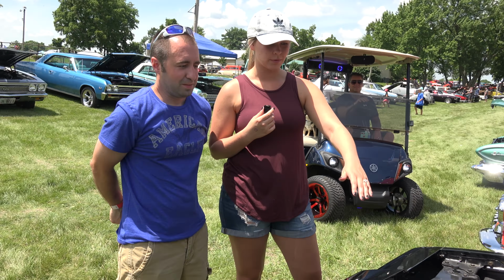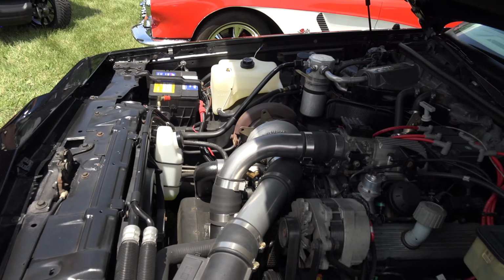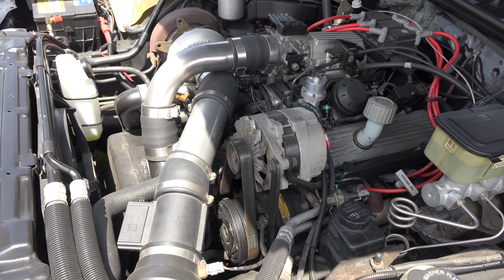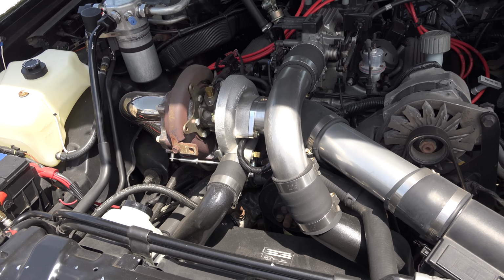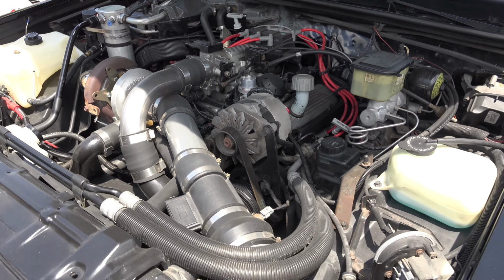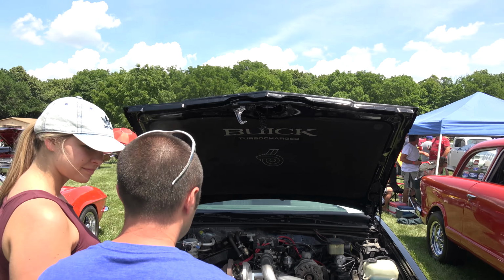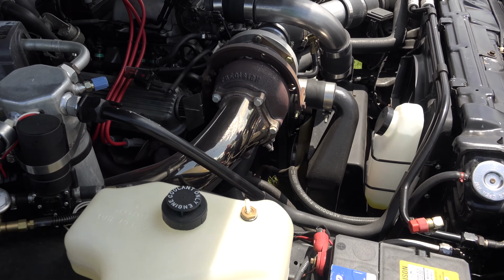So tell us a little bit about what we have going on here. It's mainly stock. It's got a couple bolt-ons, a turbo, cold air intake, a water meth kit on it. It runs about 18 pounds of boost. How much horsepower does it have? It should be close to 400. I've taken it to the drag strip. It did 12 twos in the quarter mile. Wow. Got a pretty fast car here.